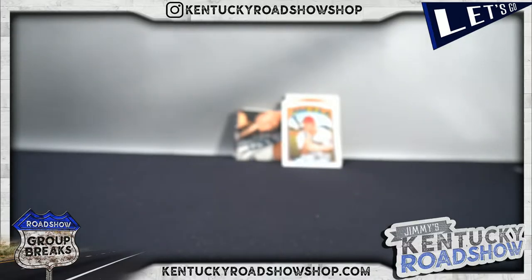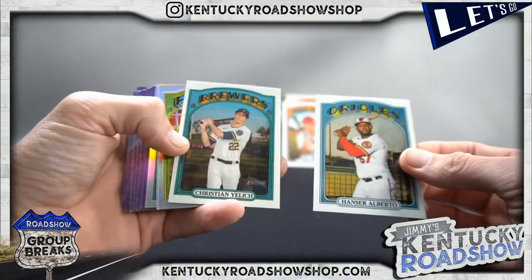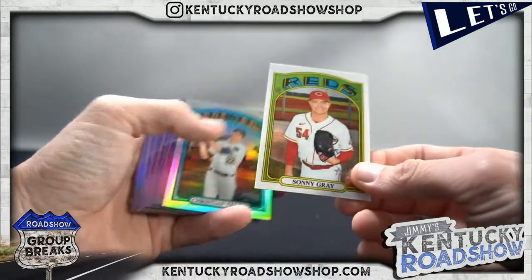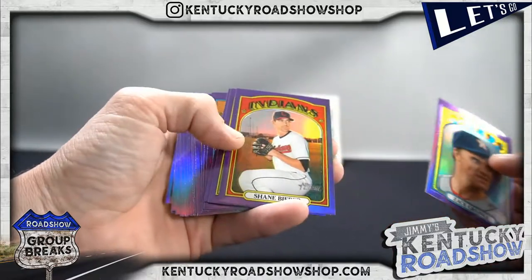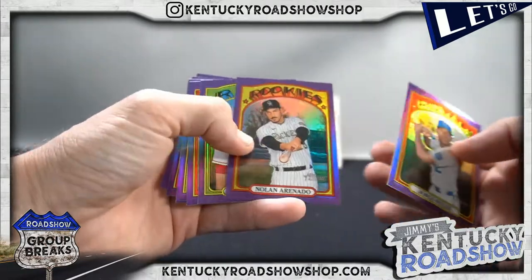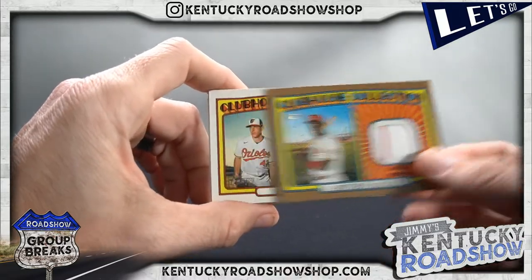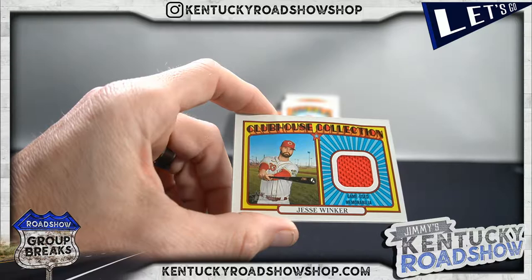All right, recap. Our chromes, Trevor Bauer. The red ones are to 372. The non-refractors are to 999. Sonny Gray, that one's to 572. Yelich to 572. And then these are all from the hot box. Boom. Jerseys: Aquino to 99. John Means, Ozzy Albies, Trevor Story, Rafael Devers, Cunha, Winker, and Aquino.